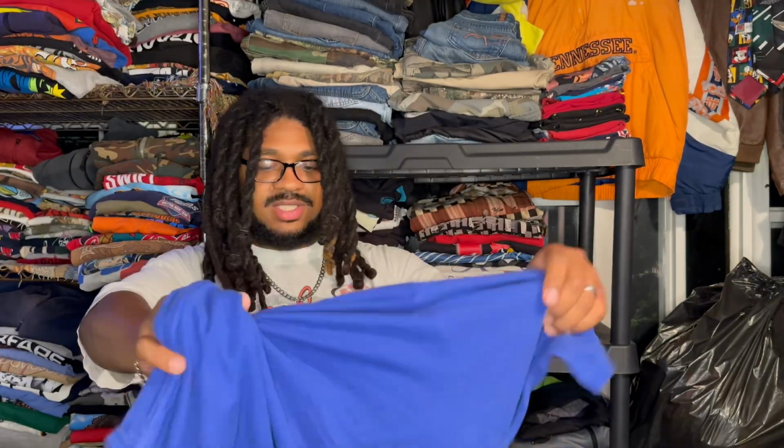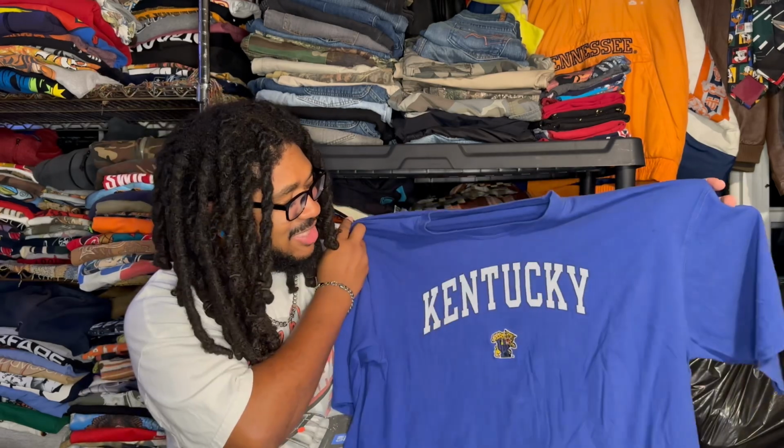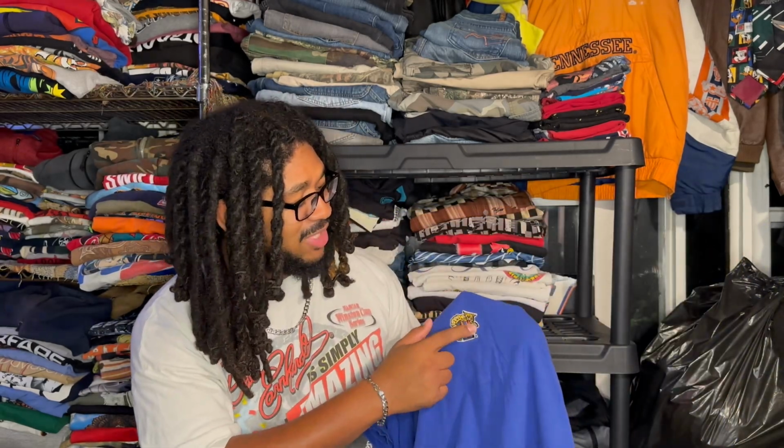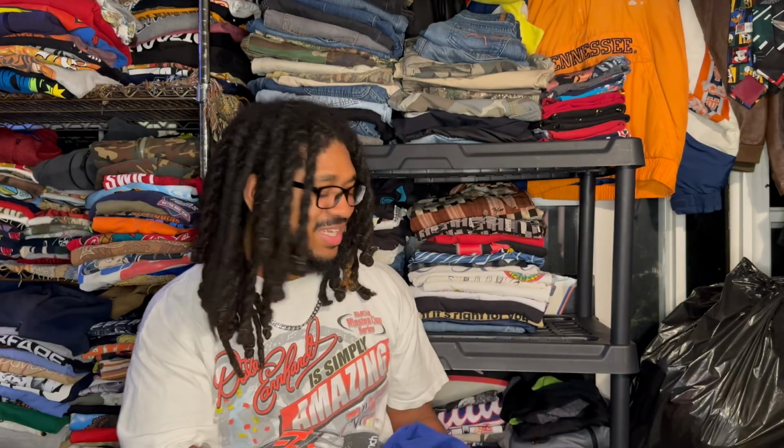Now, here we go. What's this? It's the last t-shirt. Bro, most of that was good, but then there's stuff like this, just Kentucky spell out. And the only reason I got this is because of the big old patch right here. And I feel like patch and embroidery is stuff you can't skip, man.